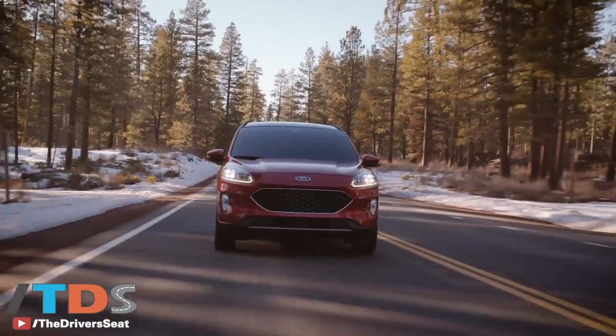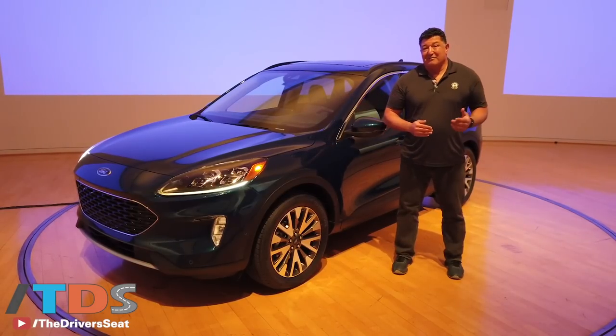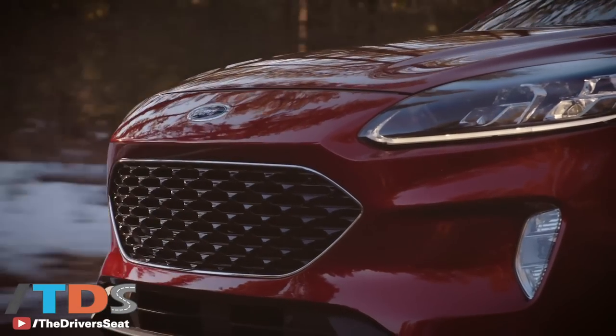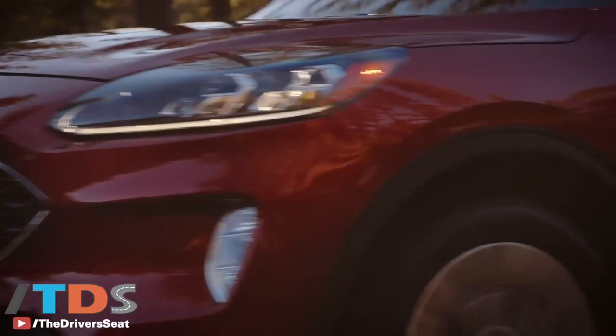And this is an important segment. You know, RAV4 and CR-V, they're in the 400,000 range. This sold almost 300,000 last year. I expect it to get to that 400 range in no time.